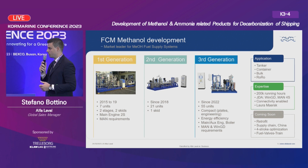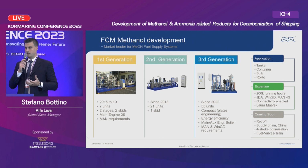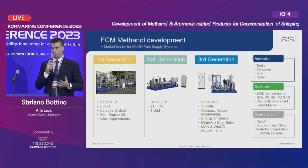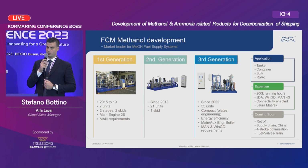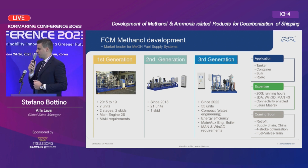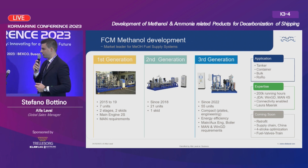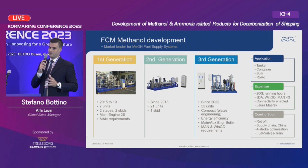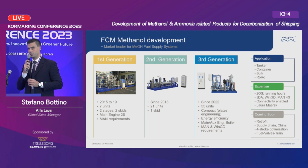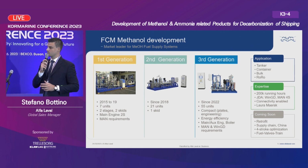Next year, we will be present on the first retrofit of a container vessel. We'll have global availability in the supply chain, in both Europe and China, and we will develop a four-stroke optimized solution. And we'll also add the full valve train to the technology available. As you can see, all the vessels in operation fueled with methanol have an Alfa Laval full supply system on board.